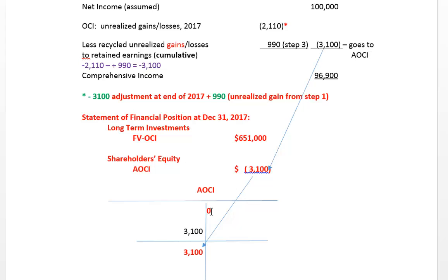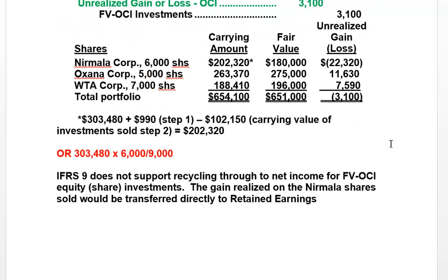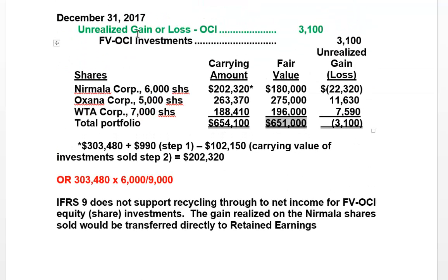So if you look at it from a T account perspective, we started with 0 because, don't forget, before 2017 we never had any AOCI investments. So we started off with nothing in AOCI, and then we put this debit in there. This is going to AOCI. It's a negative amount, so it's a debit. So we wind up with a net debit of $3,100, and it's this final balance which is on our statement of financial position in the shareholders' equity section. In the long-term investment section, we've got our fair value through OCI investments, the equity investments, at $651, which is the market value to which we adjusted them when we made this journal entry.